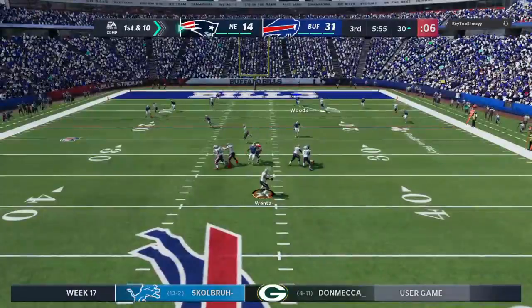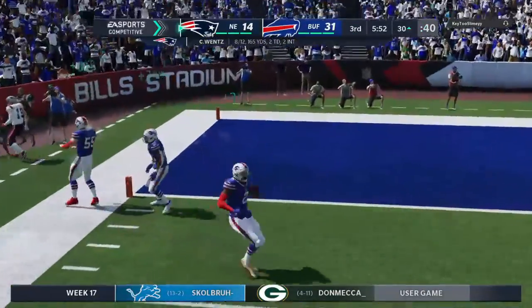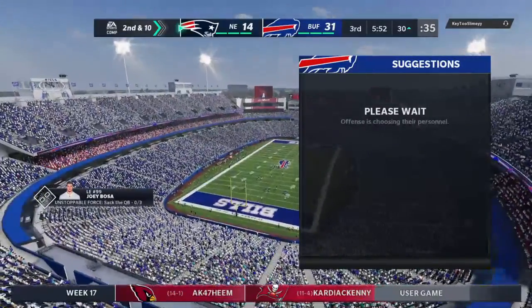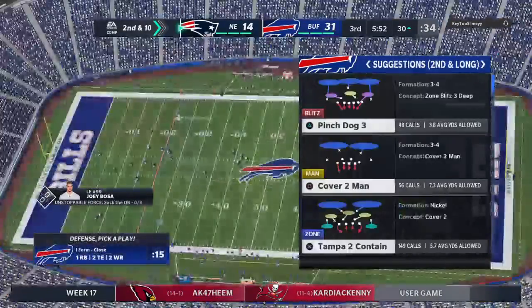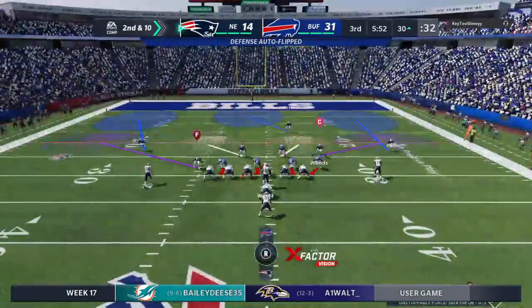Now Wentz going up top for Kupp. And I think that one might have been intercepted, but he will be ruled out of bounds. So this will go only as incomplete. The scoreboard tells a story for him, a little bit bleak. And while it's not quite desperation time yet, it's definitely getting close.